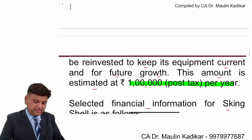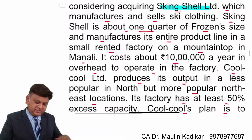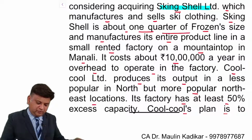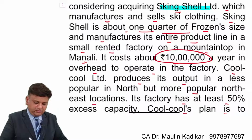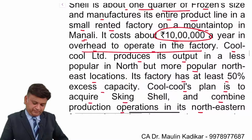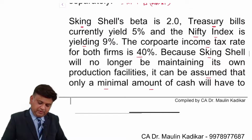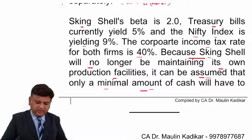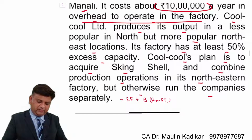Then the language of the question is very clearly providing to us that Sking Shell is about 1/4 of Cool's size and manufactures its entire product line in a small rented factory on a mountaintop in Manali. It costs 10 lakh rupees for overhead to operate the factory. So presently we are incurring an expense of 10 lakhs there. The question is providing further information. Because Sking Shell will no longer be maintaining its own production facilities, only a minimum amount of cash will have to be reinvested.